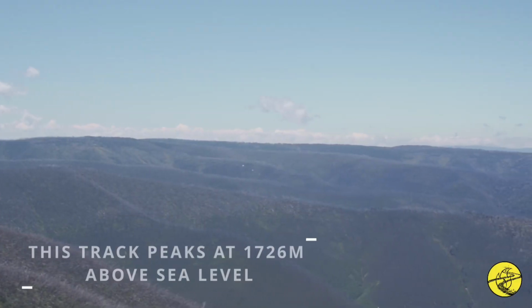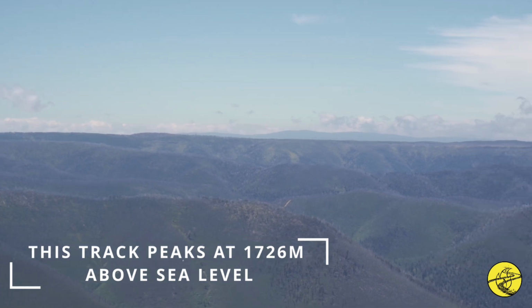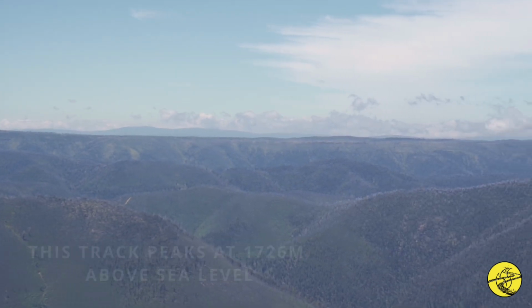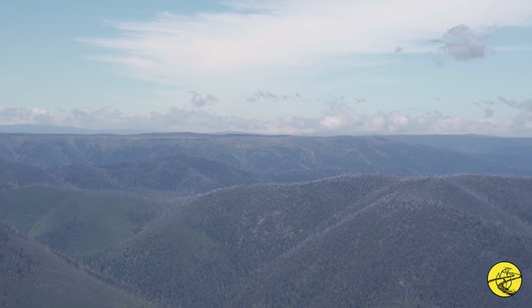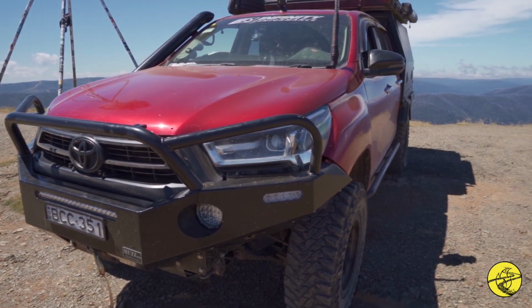Once you reach the peak of the track, it is 1,726 metres above sea level. It is something else. It is absolutely breathtaking when you're up there. It's well worth visiting, and I absolutely loved it.